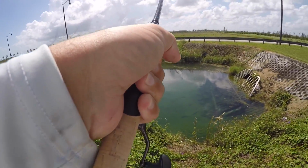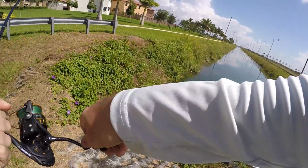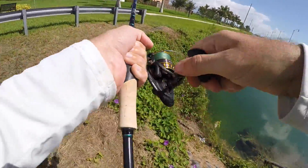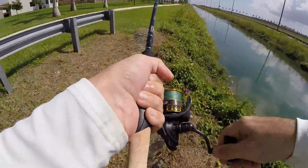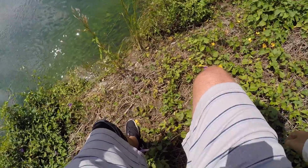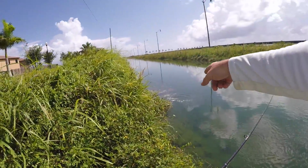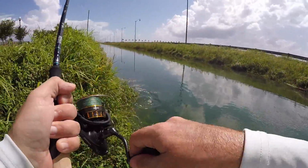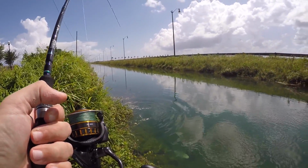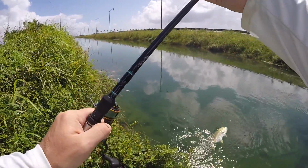Oh, he's got me in the side, I gotta be careful. This is what I'm talking about. A little patience and perseverance pays off. He's gonna try and get me in the culvert. I know it. Where is he at? Oh, he's right there. Yeah, he's a decent one. Oh yeah, he's got me wrapped right there in those plants. He's out. Now he better not go in this culvert. Just swimming in circles. He's dogging.